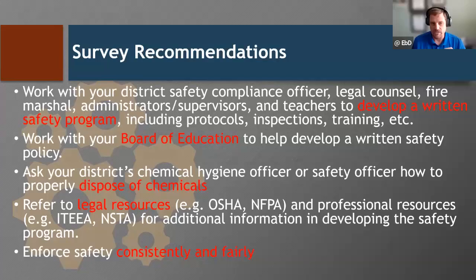But there really should be a written safety program in place that includes protocols, inspections, training, follow-ups, lab inspections, et cetera. Work with your Board of Ed to help develop that written safety policy. That's probably going to go through legal counsel as well, just to make sure that you're covered and that you've done your part as an educator in the classroom. Ask the questions about PPE, like Tyler mentioned, chemical hygiene, safe disposal of chemicals. You may have a chemical hygiene officer or safety officer that understands how to safely dispose of chemicals or how to store them safely in your classroom.